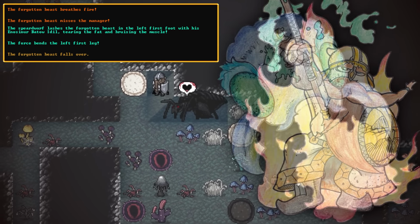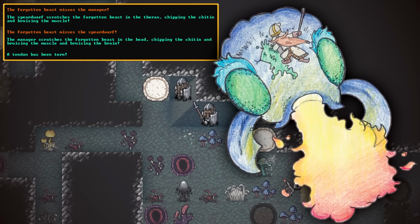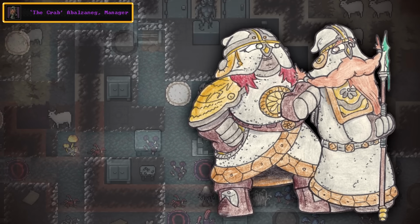But then the beast was finally put down when the crab scratched it in the head, chipping the chitin and bruising its brain, killing it. A strange move indeed, scratching it, but hey, it works. And that marks the crab's first kill here in Spearcavern. We're very proud of him.